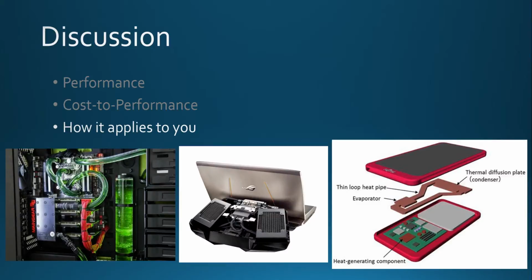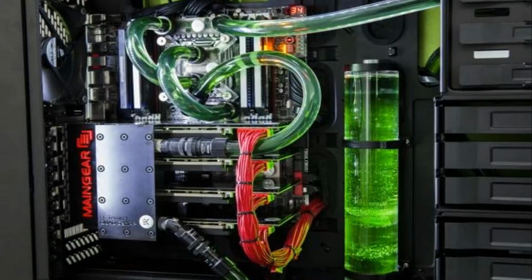On a more local scale, this can be applied to your personal desktop, laptop, and even your phone. Providing adequate cooling can allow the device to perform better and extend the lifespan by removing the stress of excess heat. Here is a custom water cooling setup that is cooling both the CPU and all 4 GPUs. While this is able to be done, it is much easier and safer to use an all-in-one kit.